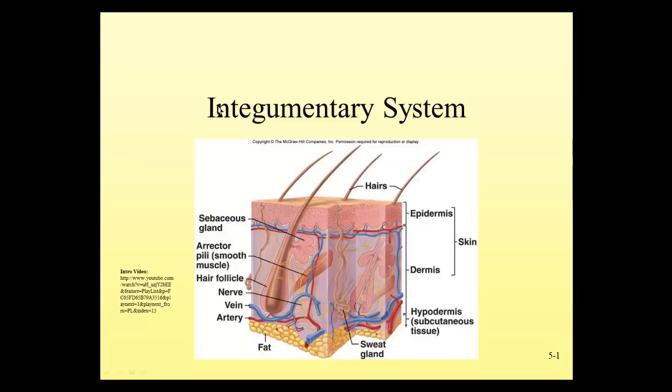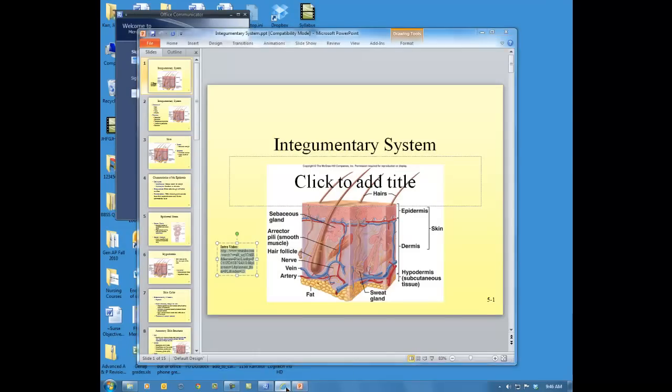And to begin, I want to watch a little introductory video on the skin that summarizes the basic concept of how the skin functions in the body. So we'll go ahead and start with that.